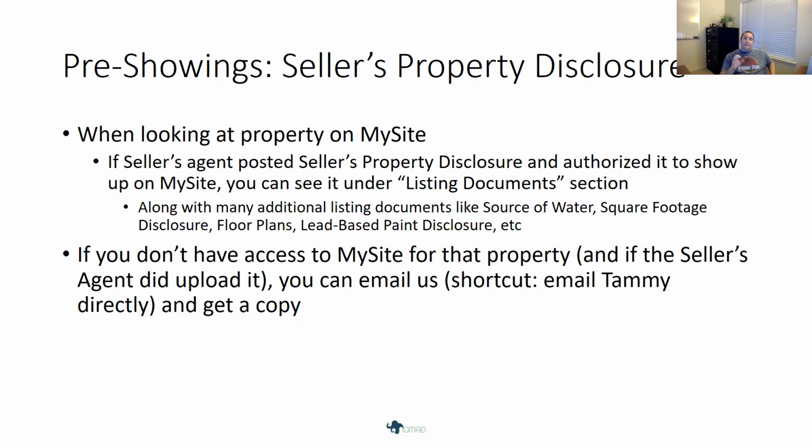But most weeks, it's probably faster to email Tammy, who's sitting at her computer the majority of the day, dealing with paperwork and looking at things, where I tend to be out with clients, meeting with them, showing houses, attending closings, doing things like that. So if you want it a little bit faster, the hint is email Tammy, and you can get a copy of it.